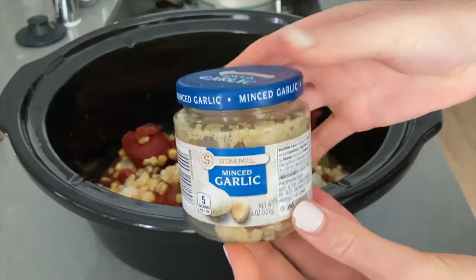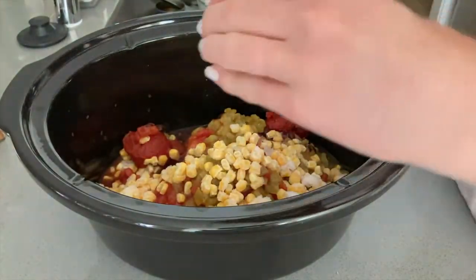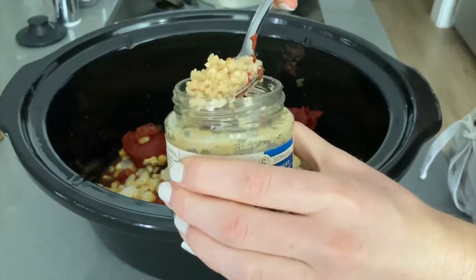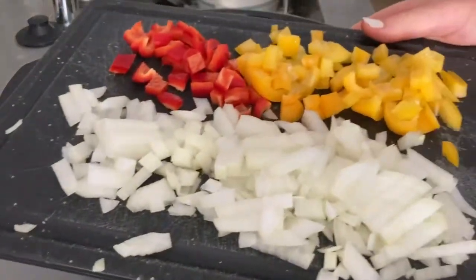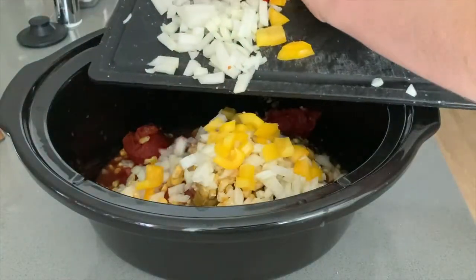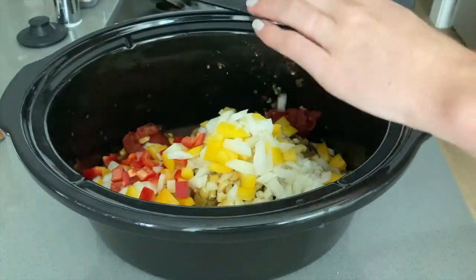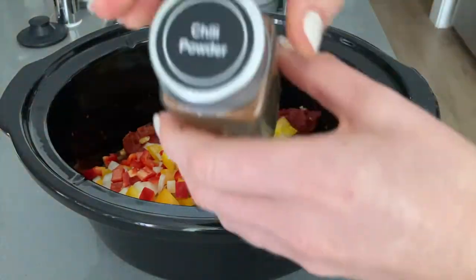Of course, I added minced garlic. There was hardly any left in this jar, so I just rinsed it out and used what I had. And then for some fresh things, I added in a chopped half of an onion, and then I had one yellow pepper and like half of a red bell pepper just sitting in my fridge, so I added that in as well. I added in a bunch of random spices.